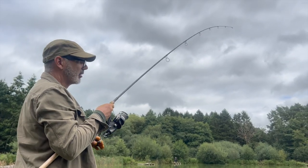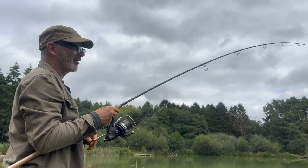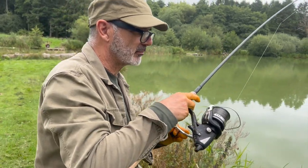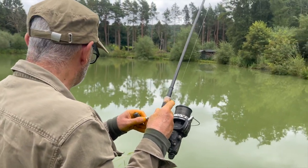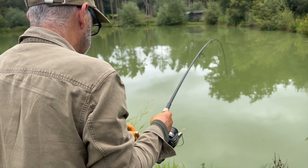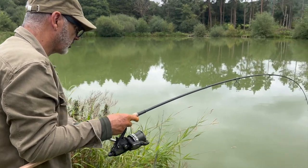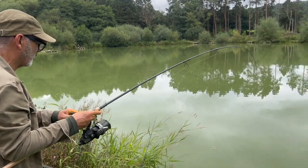Good one, isn't it? Oh, much smaller than the last one, the lost one. I don't care. It's a carp. That one was a bit longer. I mean, things are really hard today. That was about 10 minutes, I think. He's feeling a bit bigger now. Right under the rod tip. Not one of those weird things. I'd say that's probably 6 or 7 pounds, maybe. Maybe not. I don't know.